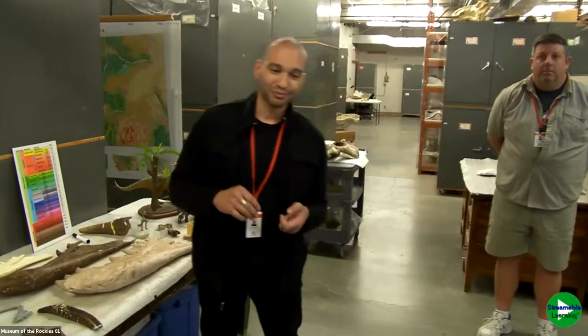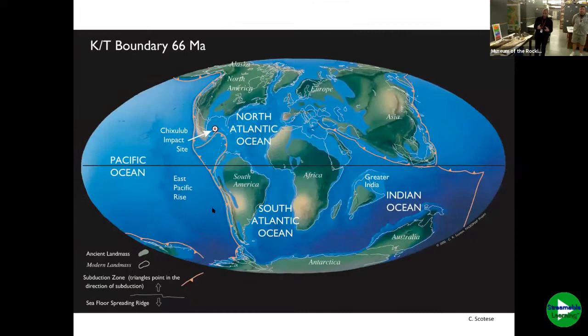What Jamie's going to pull up is an image of what the Earth looked like at the end of the Cretaceous period, about 66 million years ago. And so I think you should be able to see it there. So you see, it looks roughly similar to today. It's not all that different, but you might notice some differences.